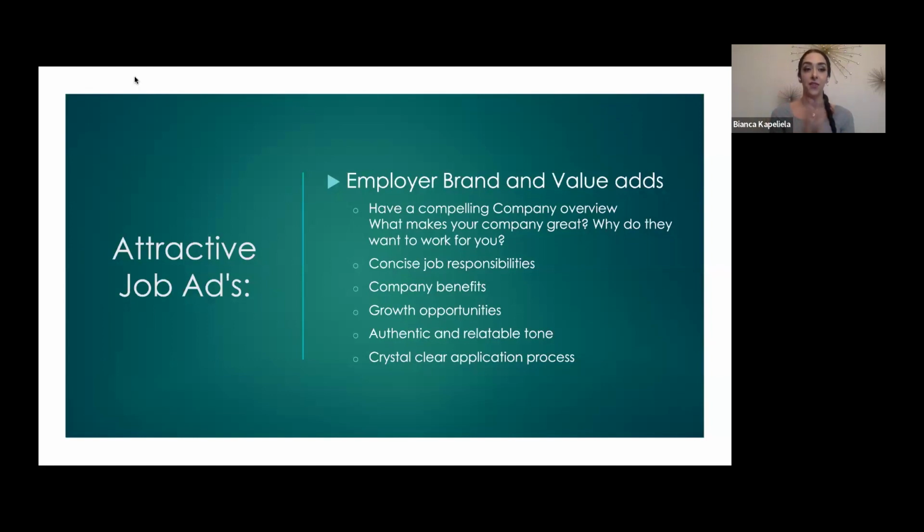So something to keep in mind is finding that balance where you do want to be really clear on the job expectations, what the responsibilities are, how to be qualified, but still making it attractive to a candidate. And a really good exercise to do this is if you were looking online for a new role, putting yourself in the shoes, when you think about what would interest you, what would be attractive to you when you're looking through these things, and to really stand out, again, to have that compelling overview right at the beginning so that people get that first spark of interest.